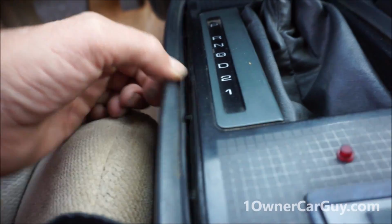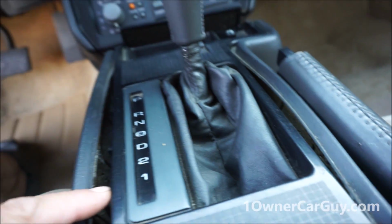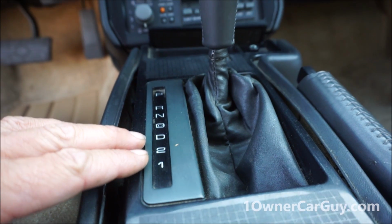An old GTA steering wheel, all your gauges. This here is coming away a little bit. You can kind of thread it back in there or whatever. It's coming apart on both sides like that. Nice center console.